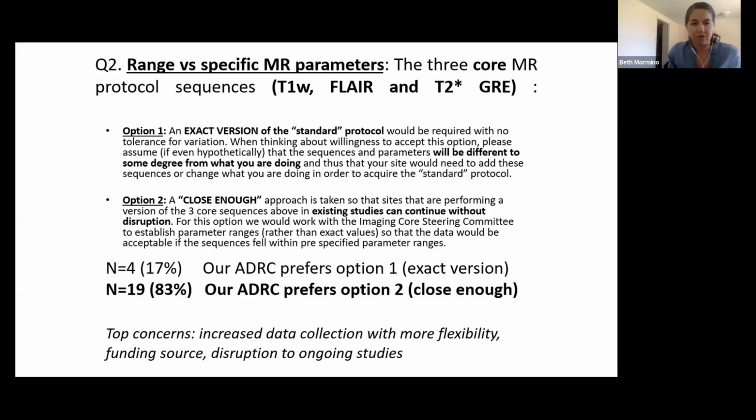And we proposed two broad approaches. One is an exact version where there would be no tolerance for variation with the protocols that are pitched. And then the other option was what we called close enough, with the idea that this would allow more flexibility and not be as disruptive to ongoing studies. And pretty much everybody wanted the more flexible option.